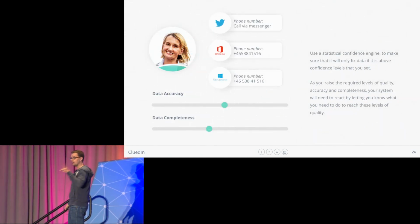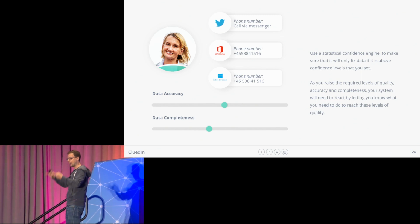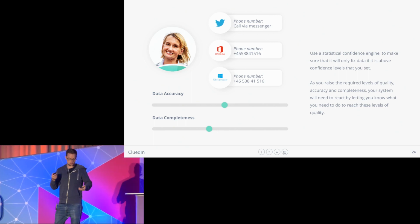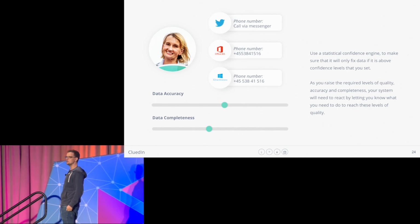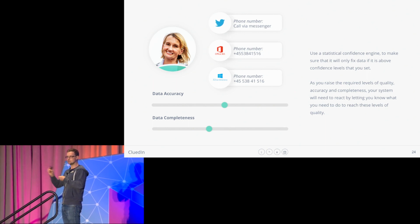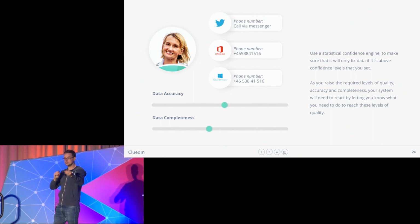This is just a small reminder that as we're going along, with every choice that we're making, we are moving these scores of accuracy, quality, and completeness up and down. Obviously, if we're able to improve the quality of something like a phone number, this is my phone number up here, 53 84 15 16, there is a better version of that number. If you know where I live, you'll know that Denmark has +45 as the dial code. That is a better representation of the data. So that's one of the ways that we would increase quality of data. Not necessarily accuracy, but quality.